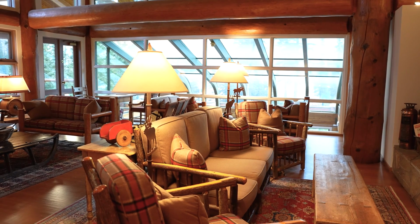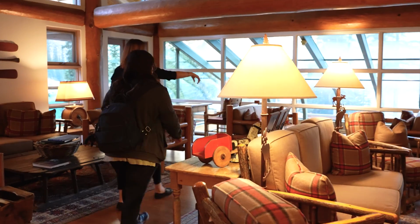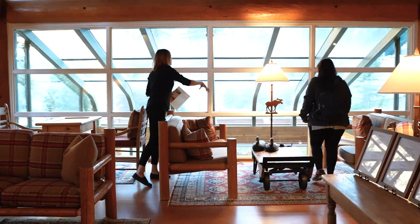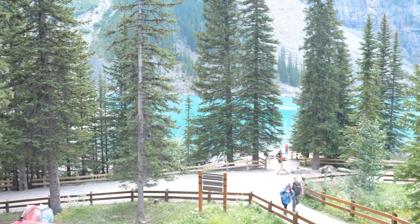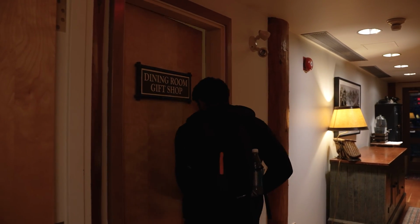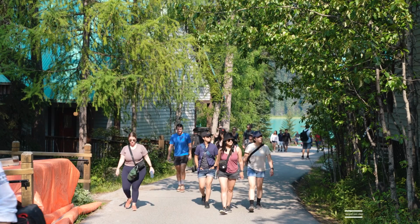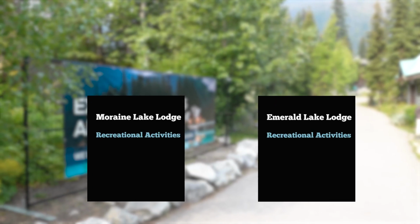Moraine Lake Lodge also has a beautiful and spacious library which serves as a common room to relax after a hike, meet other travelers and read quietly by the fire. But unfortunately, this area is only accessible to overnight guests and restricted to day users. Now let's talk about recreational activities such as pool, jacuzzi or gym. Moraine Lake Lodge doesn't have any amenities out of the three, but Emerald Lake Lodge has a jacuzzi, which though was under renovation when we stayed there.